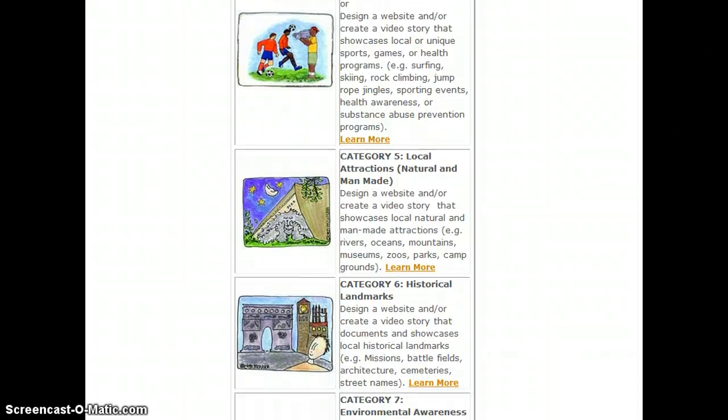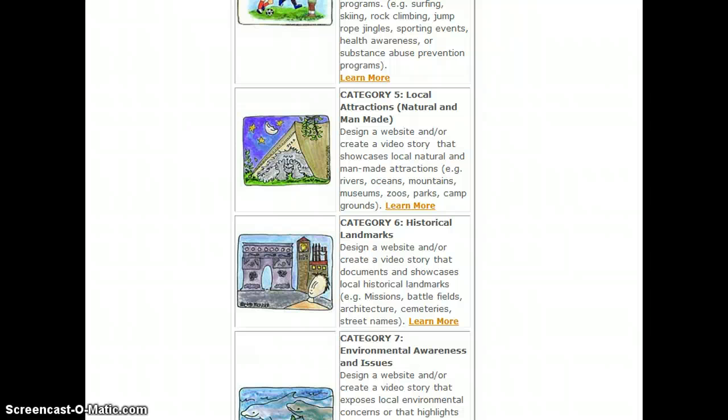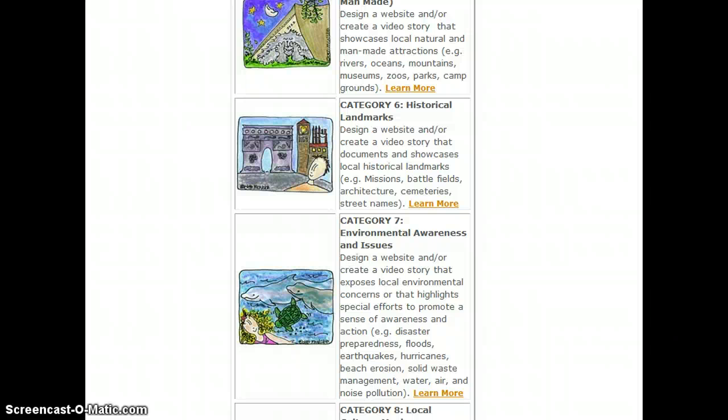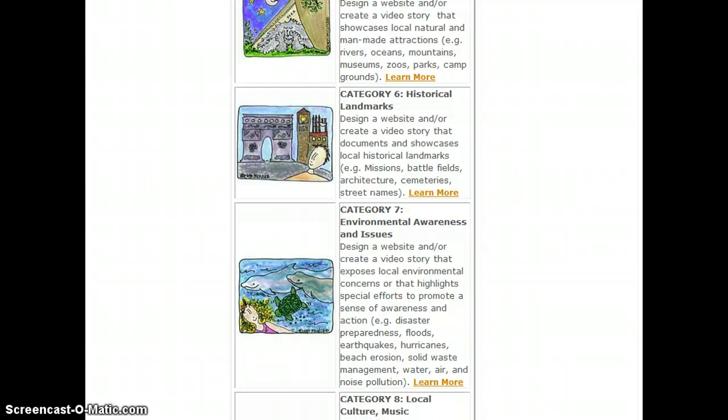Moving on down to category 5, you have local attractions, both natural and man-made. This could be many of the wonderful parts of nature that are near here. You could go around Austin, do Krause Springs, for example, Krause Falls, or Lady Bird Lake, the Wildflower Center, different museums, Umlauf Gardens, different places like that, museums, zoos, Zilker Park, Barton Creek, things such as this. Category 6, historical landmarks could be something that we decide to do. This could be missions, special architectural places, cemeteries, things of interest like this.